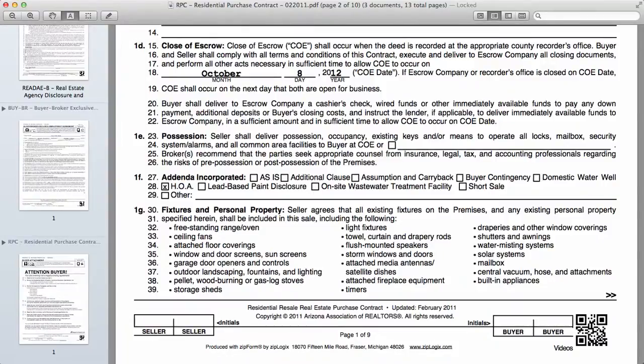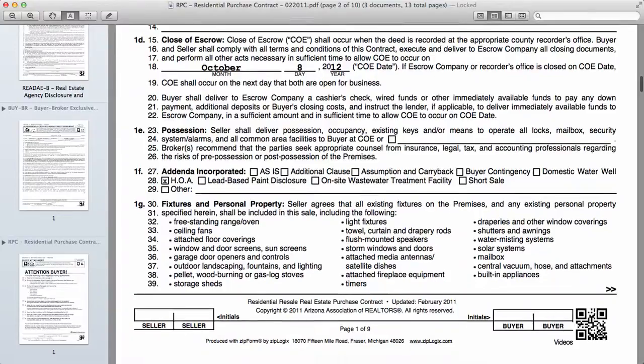So if the property is sold as is, where we'll not make any other fixes from this point on, you would include the as is here. Sometimes there's buyer contingencies, domestic wells. What is most typical, I've highlighted here, is an HOA. And also, if a home was built before 1978, you have to include a lead-based paint disclosure.